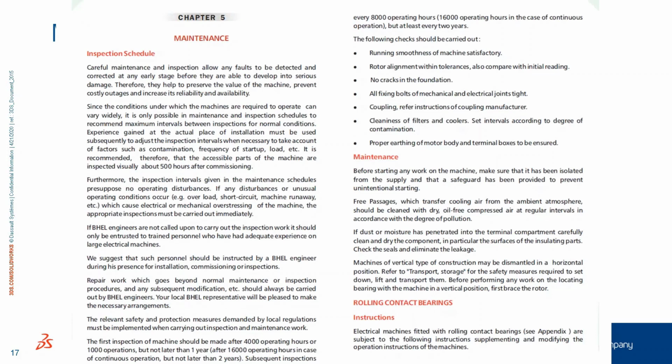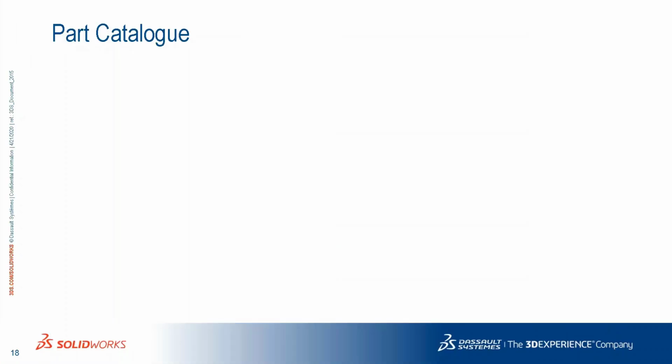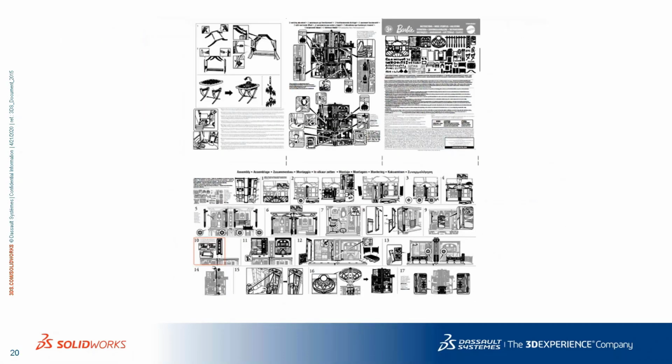My favorite one is, what about this one? Imagine giving a document like this to a non-technical guy or somebody who just joined the company. We have all seen that guy who takes instruction manuals and turns them upside down. This is what we want to avoid. Parts catalogs, we can go on. This is typically what is in the industry. See how clear this one is.